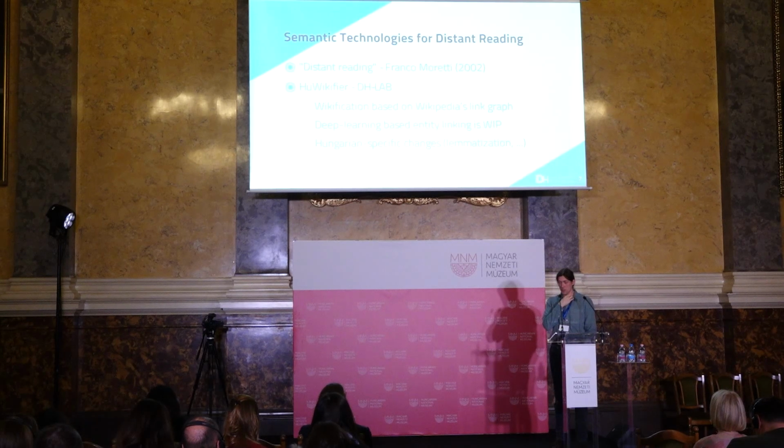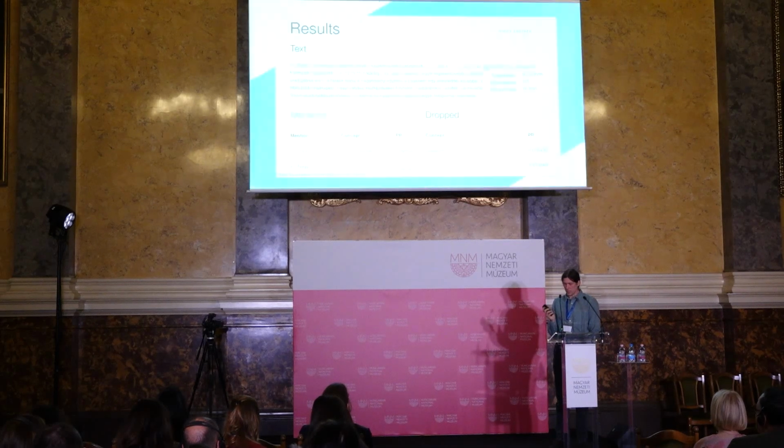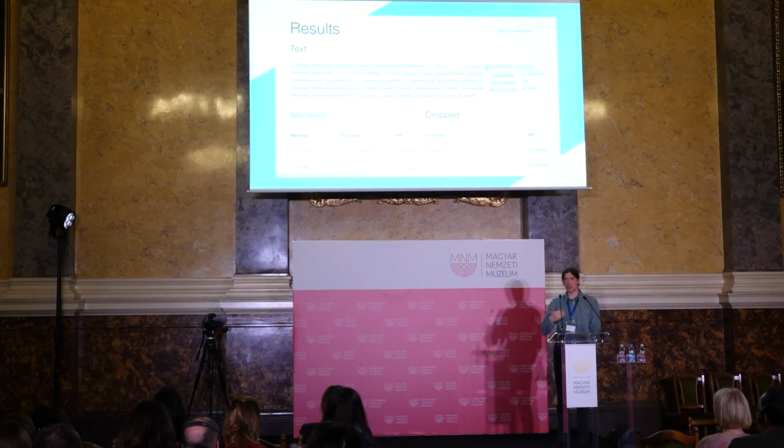And the solution that we, well, not came up with, but that we are using for that, is the Who-Wikifier software, which we have developed. Wikification is basically the task of looking up Wikipedia entities in a text. And this is very useful for a human just reading the text, because if they encounter something they don't understand, or a name that they know nothing about, they can just look it up with a click of their mouse.